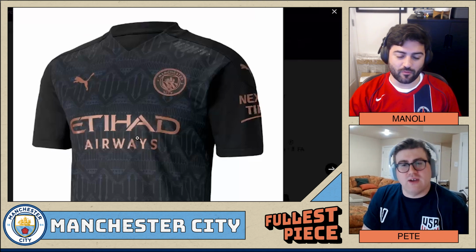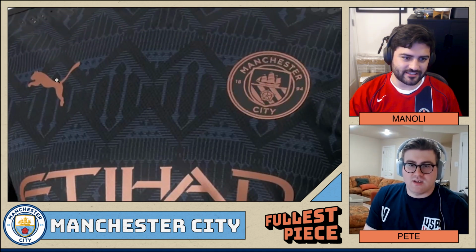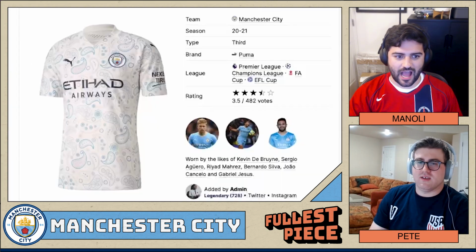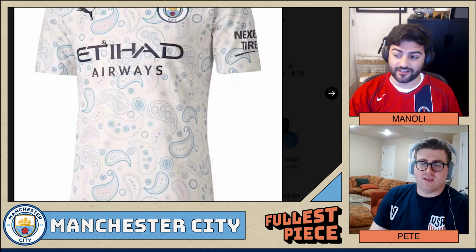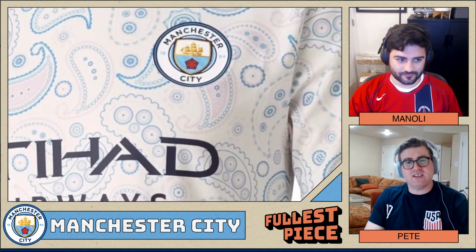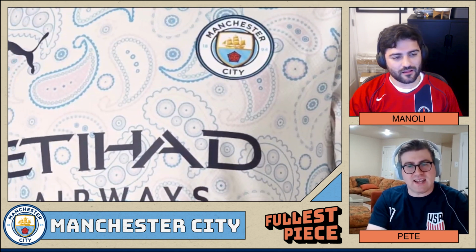I would wear this out. This is super clean. Yeah. I like this pattern here. This is good. It has this bronze, the kind of bronze metallic. Yes. I think it's a beauty. I love this. I know a lot of people like this. What's with this paisley? It's not paisley, but it's like this bandana design.